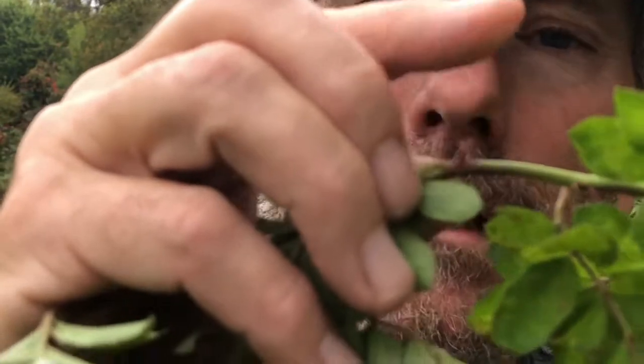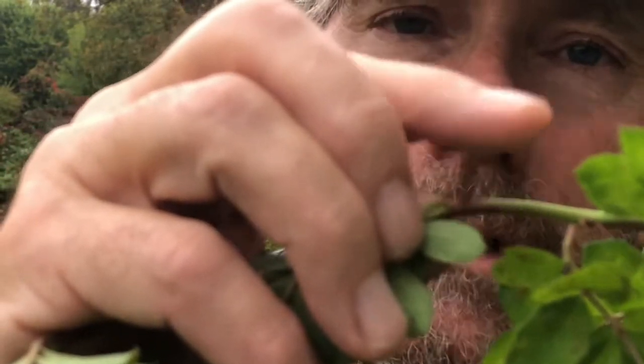Look at this multiflora rose. I showed you before, but remember the thorns it has? The thorns are very pokey and sharp. They help the plant survive. How would a thorn help a plant survive?